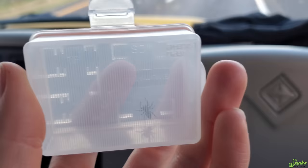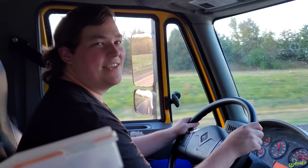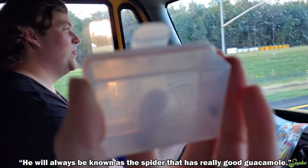What are we gonna name this little guy? Let's think of something related to the trip. What about Fuzzy? For Fuzzy's, the rest of them. Oh, yes! Okay, your name will be Fuzzy after Fuzzy's Taco Shop. Will always be known as the spider that has really good guacamole. Yes!